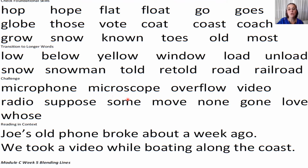Mike, row, scope, microscope. Overflow. Vid, E, O, video. Great job. All right, time to read our sentences. Remember, we don't blend the words in the sentence. This time we try to read as smoothly as possible, just like we were in a book. Here we go. Joe's old phone broke about a week ago. Next one. We took a video while boating along the coast.